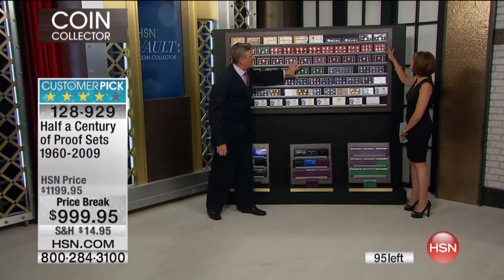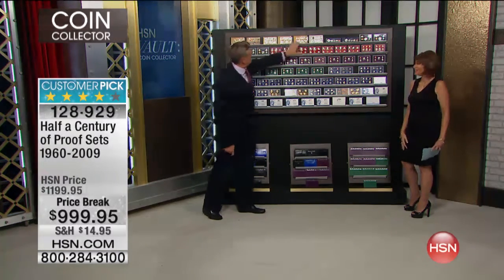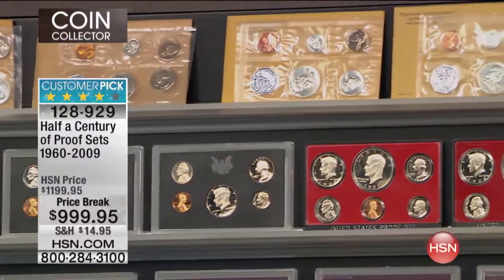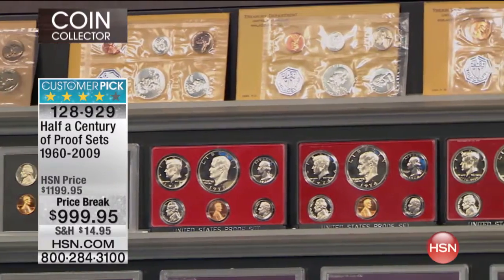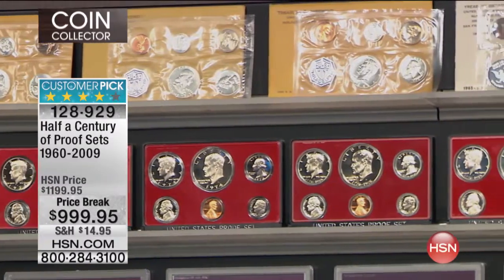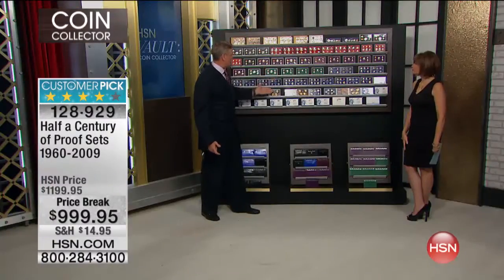Every single one of these, understand, they sold these out in 1960. All of these half dollars are solid silver. You get the first 45 years of proof Kennedy half dollars. That alone is $999. Go to hsn.com. I think I sell them for $7.99 just for the Kennedys out of here. I know I sell the quarters for $4.49. I know I sell the Sacagawea Golden Dollars that are $260 in the catalog. I think I sell them for $129 or $149. Buy like a coin dealer.